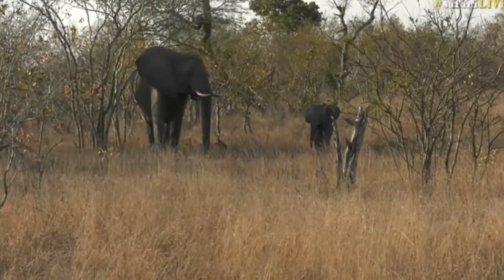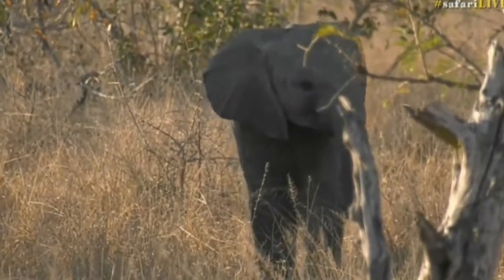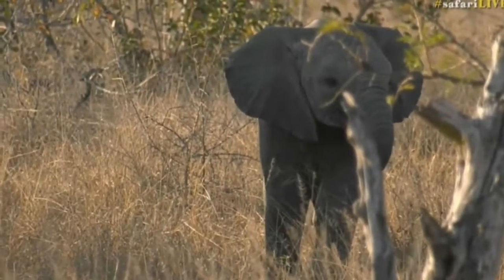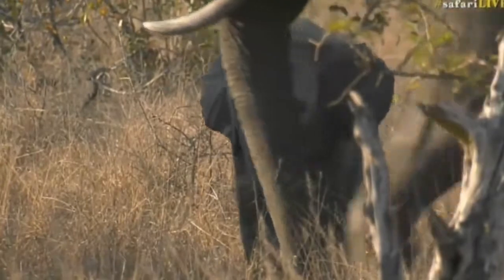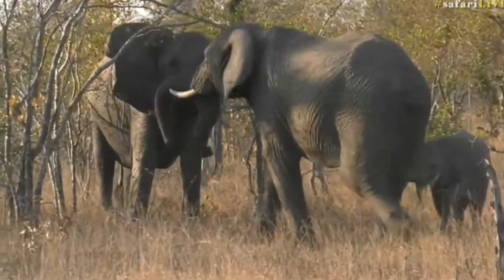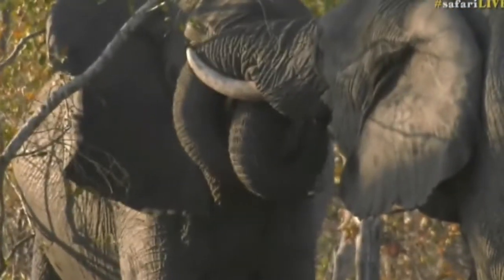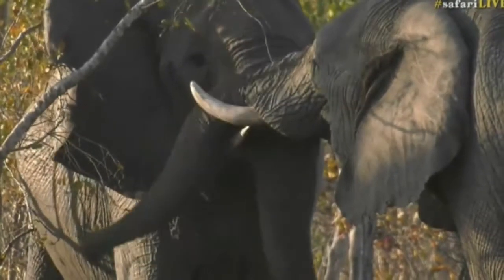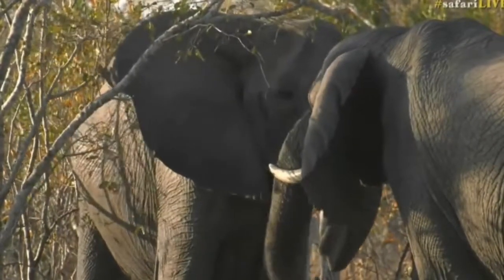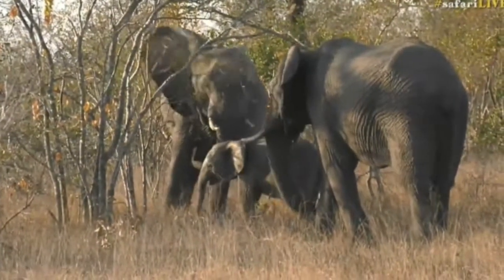Now look at this tiny little baby. Isn't it cute? That's still very little, that one. I would say it's under a year old at this stage. Look, it's just going to greet the other big one. Hello, who are you? A little elephant handshake, putting trunks in each other's mouths. That's just to check who everybody is, make sure they all know each other. A little greeting, much like when lions put their heads together in a bond. It's the exact same thing. Isn't that cool?